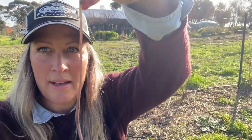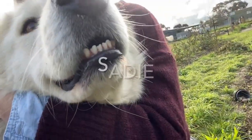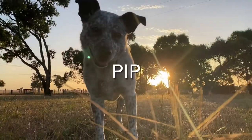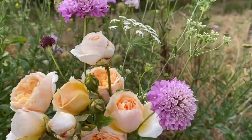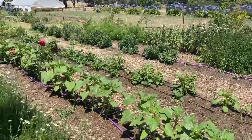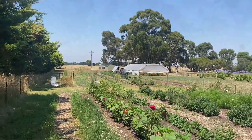Look at the size of this worm. Hello. So as you just saw, we have quite a few animals here at our farm as well. We have 4 pigs, we have a livestock guardian dog called Sadie, and also a Kelpie cross called Pip.